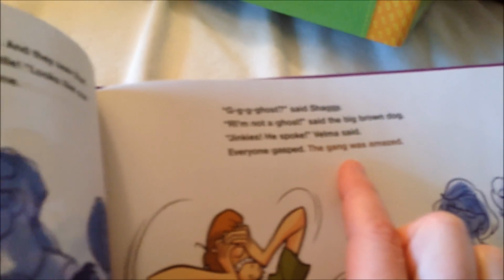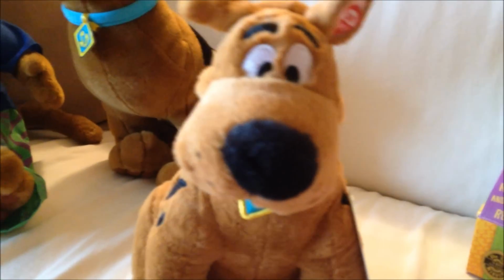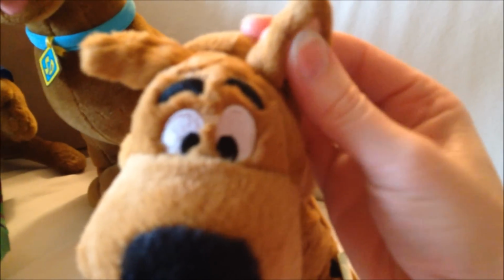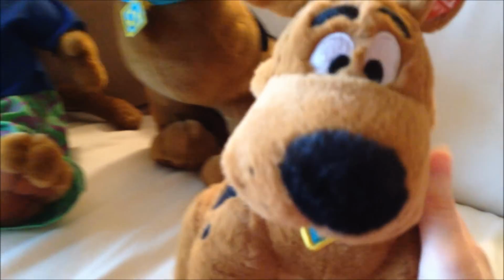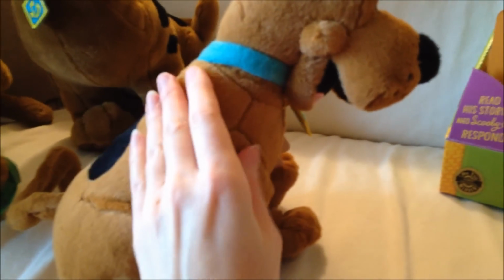Here's another one. Everyone gasped. The gang was amazed. Wow, that's amazing. You're amazing, Tubby Doo. Okay, so that's goodbye to the sweet little Tubby Doo. And like I said, he is so soft. He's just velvet. And he's just so adorable.